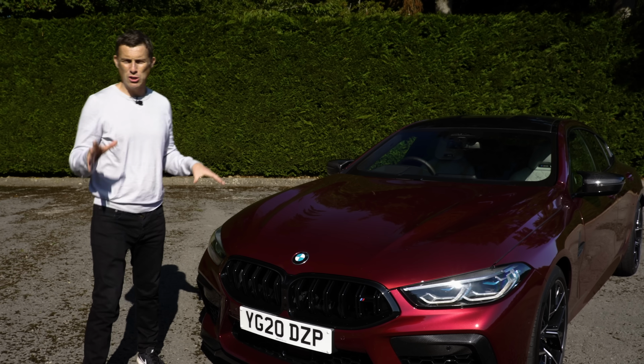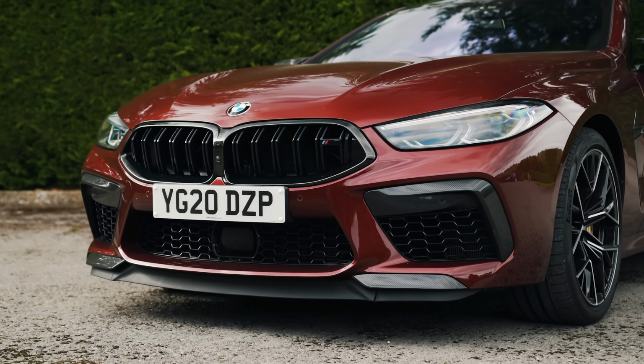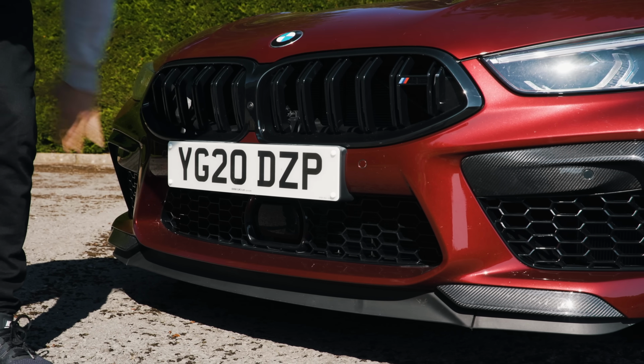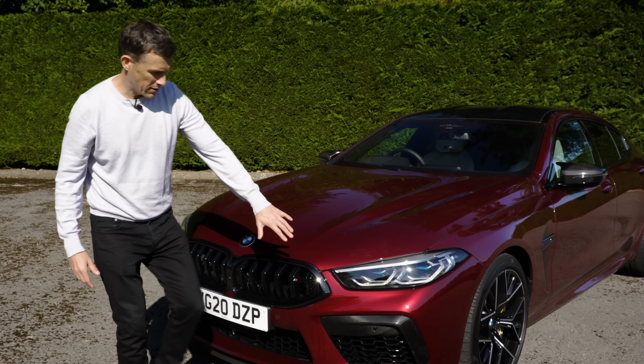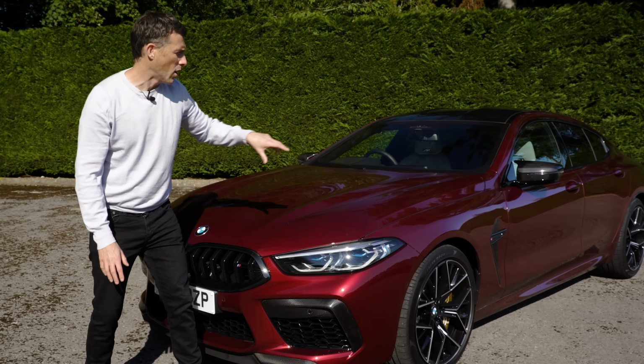Let's kick off this video by talking about the 8 Series Gran Coupe's design. So at the front, it's an aggressive looking car. This one is even more so, being the M8, so you've got bigger front bumpers. You have different colours for the grille depending on which model you go for. This one actually has upgraded carbon on it as well. It's a £5,000 option for various extra bits of carbon trim.